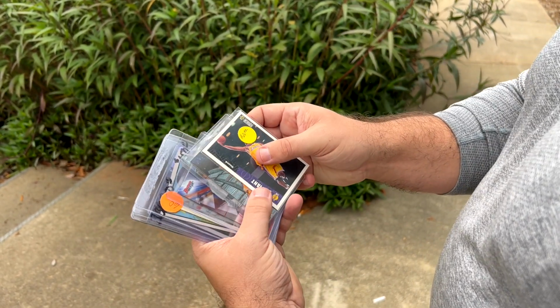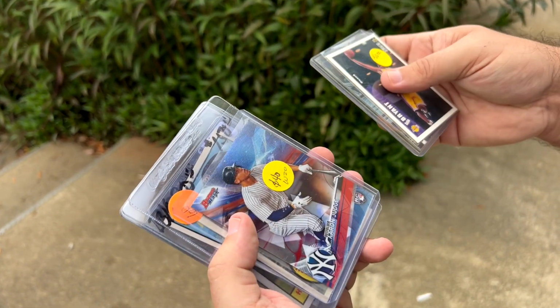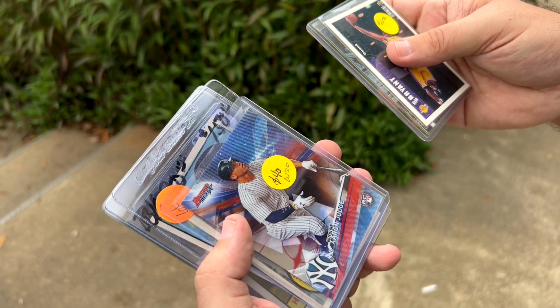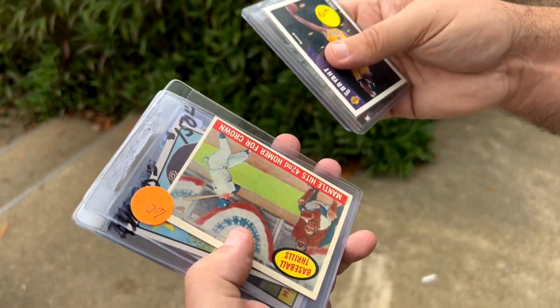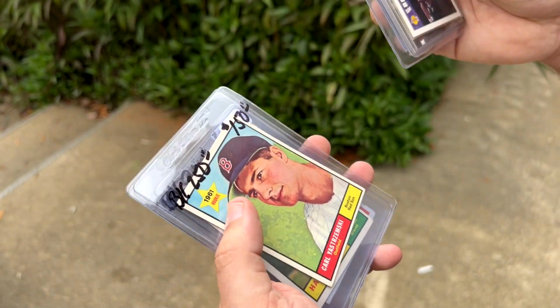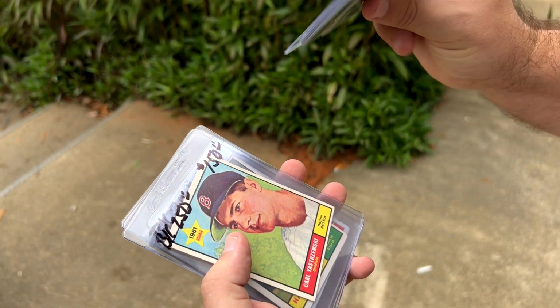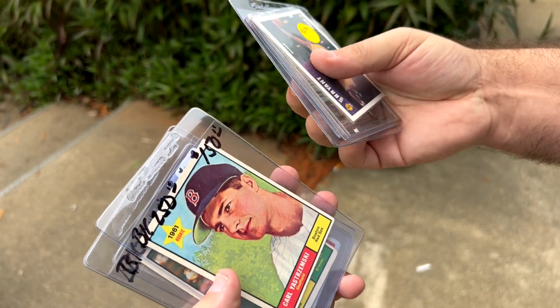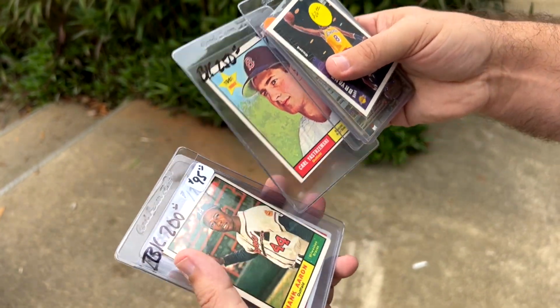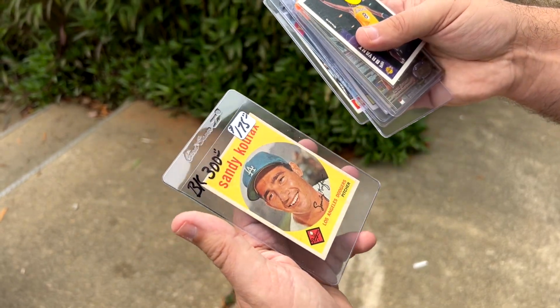Be sure to check out the deals, but we picked up this Kobe Bryant rookie, another Kobe rookie, a Aaron Judge 2017 rookie card, and then we got some vintage. We got a Mantle, I think it's a Mantle 62, but I have to go look. And then we got a Yastrzemski rookie, Hank Aaron, another Mantle, and then a Sandy Koufax.